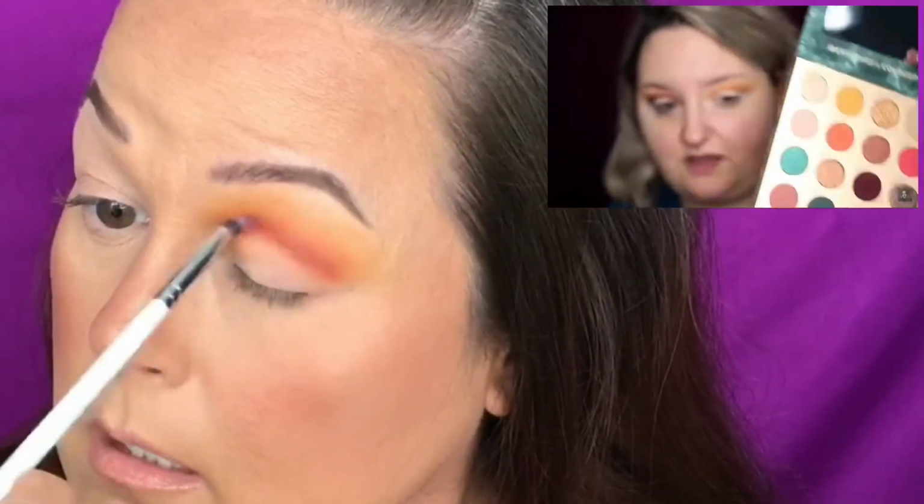So I'm going to go with the Morphe M506. God, I'm using a ton of Morphe. I never use Morphe. It's because I got the James Charles set and these were all sitting right here. So I'm going to go in with that brush because it's small and precise, and I'm going to really deepen up that color. Put it on pause because she's speeding through. And I'm not.